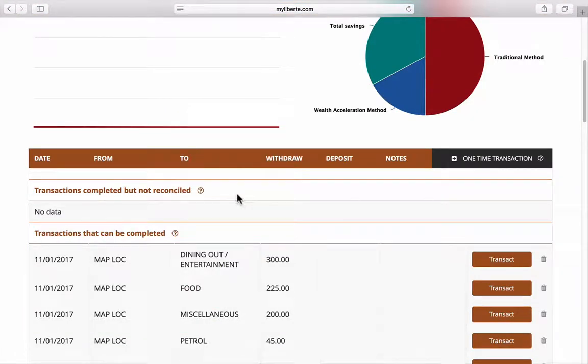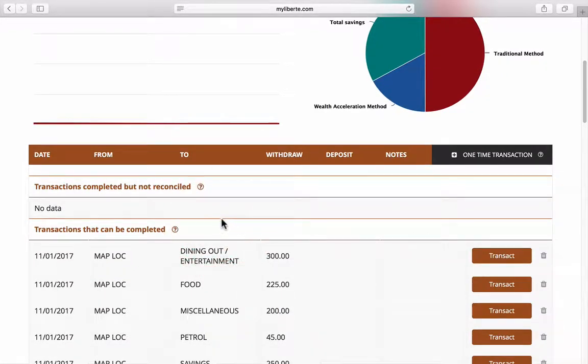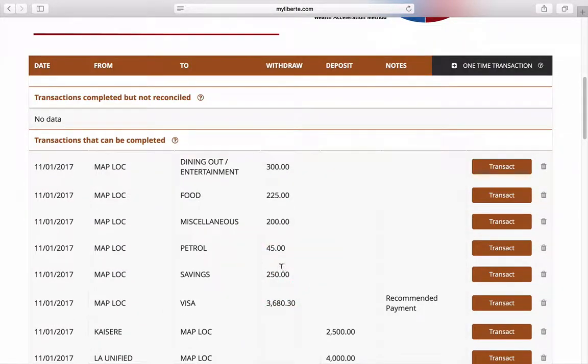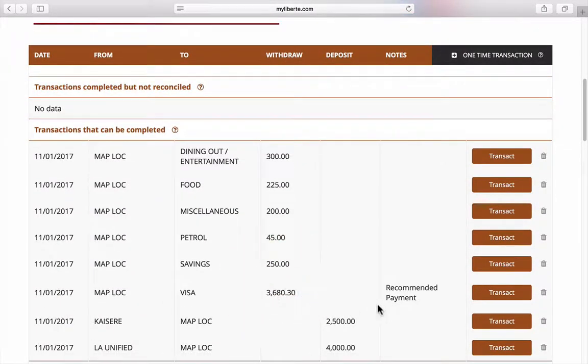Now, as you can see, this is the MAP dashboard, so it's going to tell you immediately when to pay your bills and how much. The majority of these transactions are what you normally do already each and every month. These are the debts that you have to pay and that you put down: living expenses for food, dining out $300, food $225 every week. The only thing that's different will be these where you see recommended payment. This is where MAP is suggesting that you make an extra payment and when.